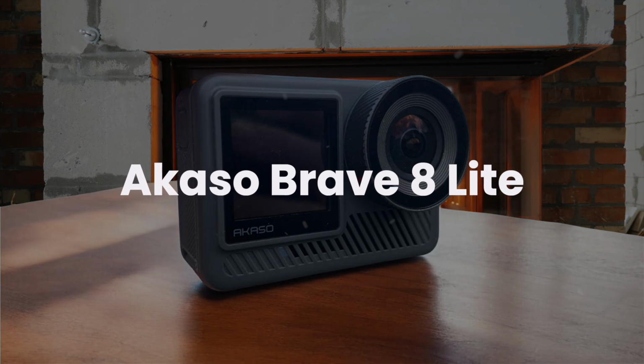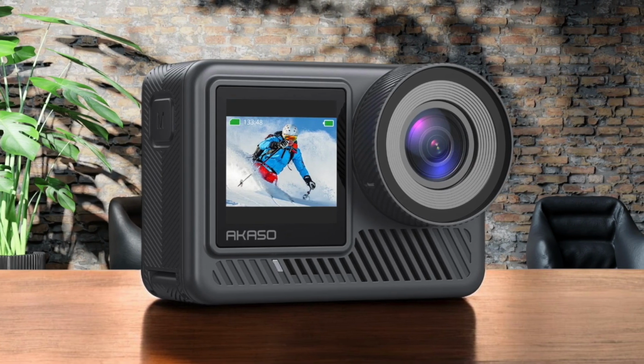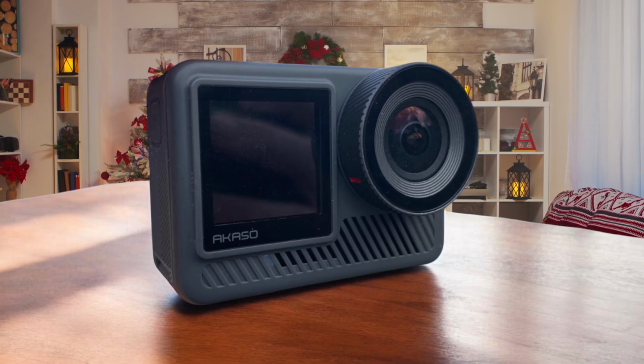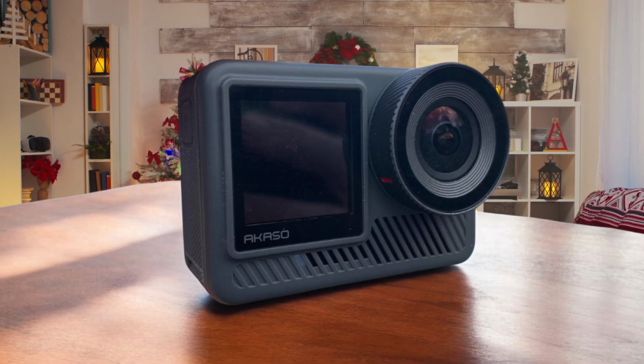Akaso Brave 8 Elite. Coming in at $199, this budget-friendly option actually delivers decent 4K 60p footage with some surprisingly good color reproduction. The battery life is solid, giving you about 80 minutes of 4K recording, and you get a spare battery in the box, which is pretty sweet. The big letdown is the terrible image stabilization and that tiny internal microphone. You'll definitely want an external mic for this one.